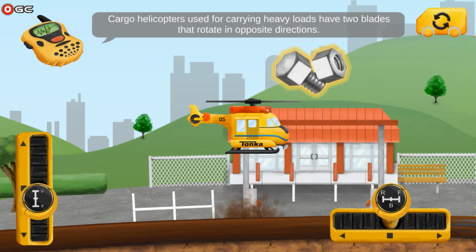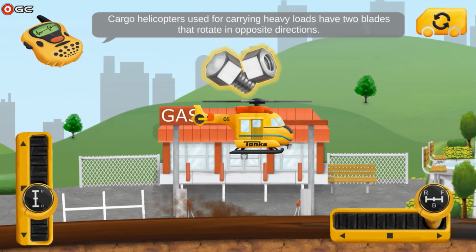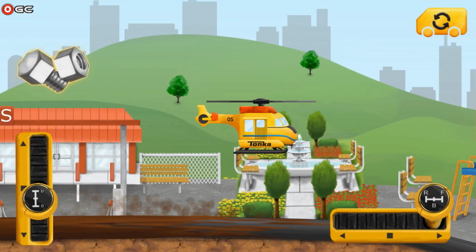Cargo helicopters used for carrying heavy loads have two blades that rotate in opposite directions.